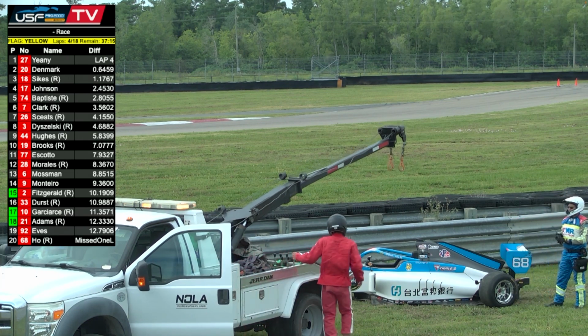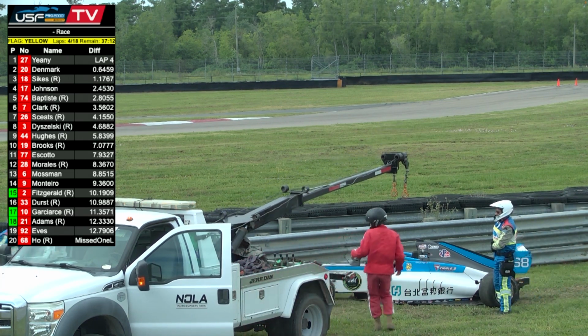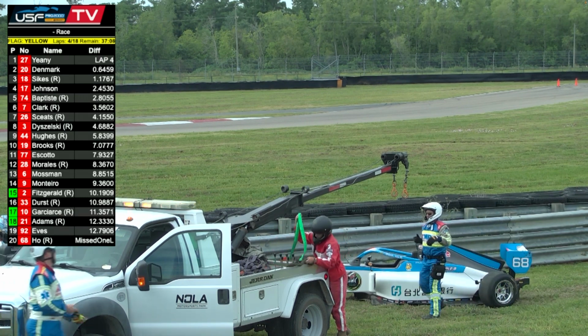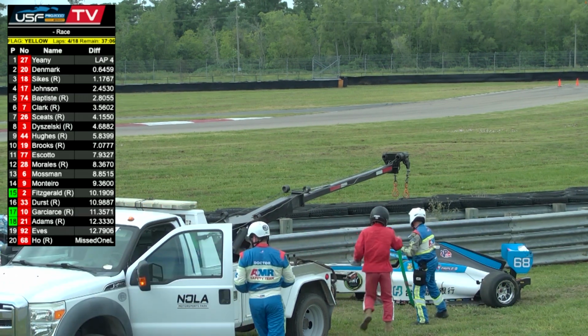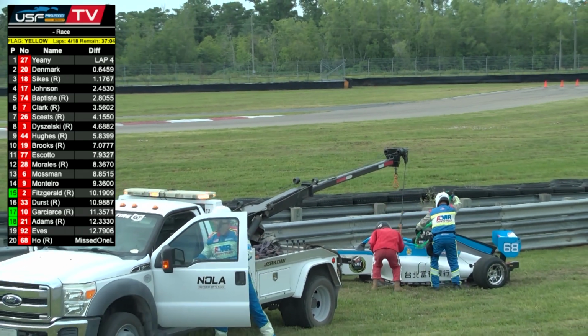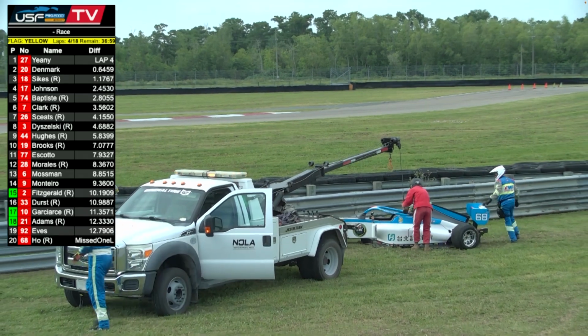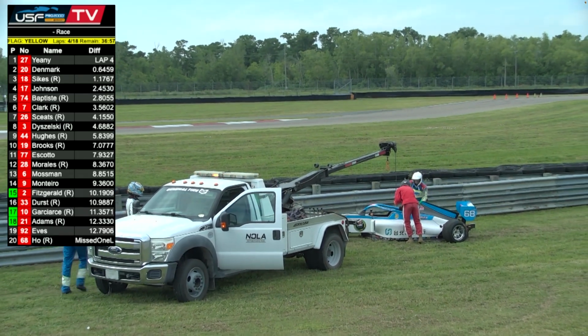Hunter Yaney P1, Jace Denmark in second, Simon Sykes in third, Nikita Johnson fourth, Nicholas Baptiste P5, so he'll move up to fifth, Johnson up to fourth. Matt Clark runs in sixth, Liam Skeets in seventh, Danny Jashelski in eighth. Lockie Hughes now up to ninth. Remember, he started back in 13th, so it's +4 for Lockie Hughes.